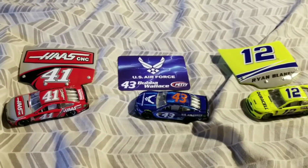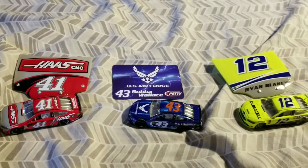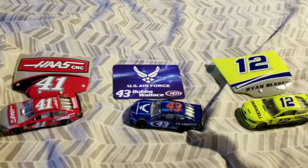They have announced Wave 9. They have announced the cars in that. So that should be coming, hopefully, in about a month or maybe even a little less. I don't know.